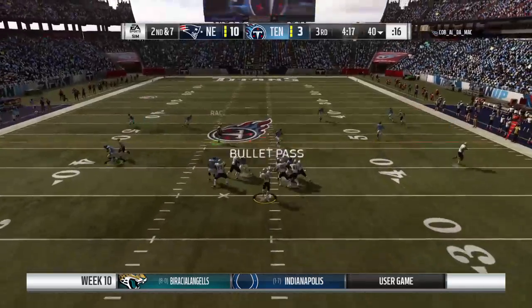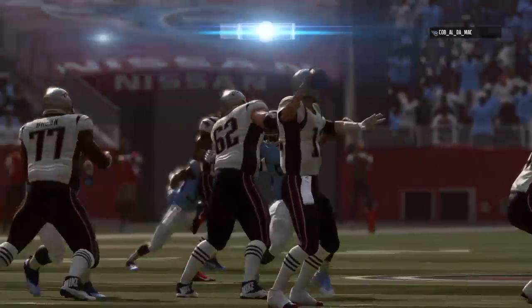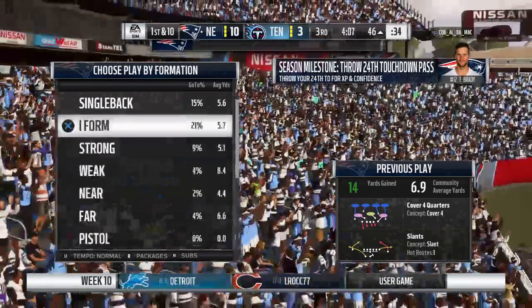To throw on 2nd down. Brady. That's Cordero Patterson hauling it in. And he'll be taken down, but not before he gets into enemy territory. That'll be a Patriot first down as Brady finds Patterson.